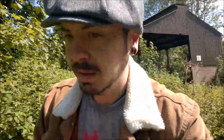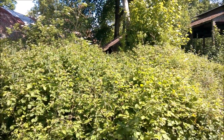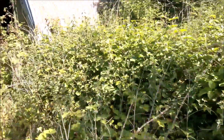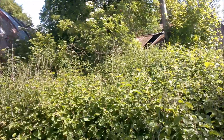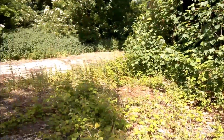But you know, the most important thing is that I've literally documented it. Yeah, I can't get in there. What a shame. The problem is that even in winter time you'd struggle to get into that. It is thick with stinging nettles. But yeah, so that's it.